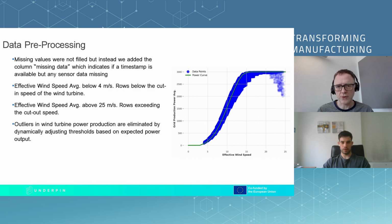Here you can also see the power curve. The green curve, for example, is a curve that is given by the wind turbine vendor. So it gives you an idea how much power you should actually generate at a given wind speed. And you see that you have quite a lot of data around this optimum value, and it can be too low and too high, but it gives you an idea of how the wind turbine is working.